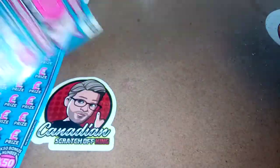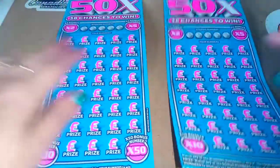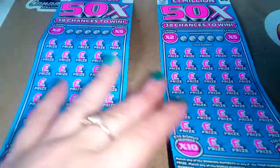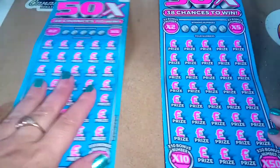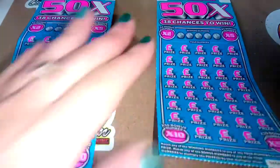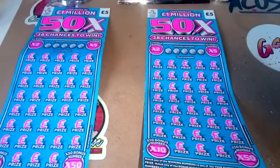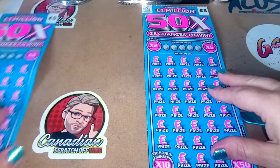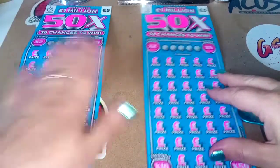So, last two cards. Tim, I hope you're doing brilliantly. And we have cards number 3 and card number 4. So, let me just pop this up a little bit. I've stuck that there to hide that little mark. It was getting on my nerves.